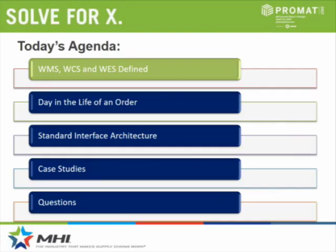So we're going to go through defining what a warehouse management system is, spend a little time on what a warehouse control system is, and talk about warehouse execution. We'll go through the day in the life of the order. This is important for the audience, if I'm developing and solution architecting, to understand the differences. Then we'll talk about some standard interface architecture between your host application, which could be an ERP or an order management system, go through some real quick case studies, and then open up to you for questions and answers.